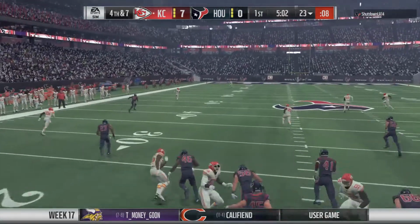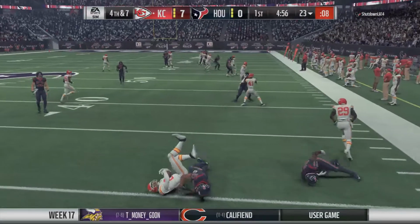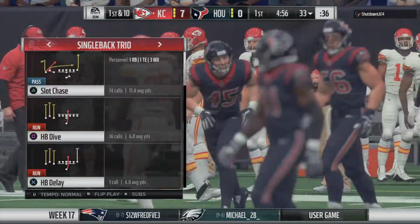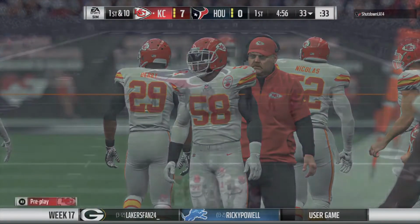His first punt, 45 yards. This looks good as well. Yards on the punt there. And the offense will take over with a new set of downs. And the Chiefs now getting set to go. And for them, a touchdown their last go-around. Obviously, they'll be hoping to do that again.